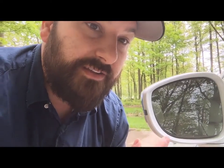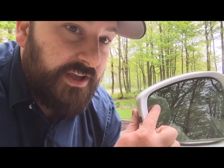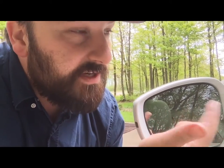The other cool thing that this mirror has built right into it with safety in mind is this little tiny triangle right here. When somebody's hanging out in your blind spot, it illuminates. And if you put your directional on, we can set it up where it'll have an audible chime and a visual warning in your vehicle information center.